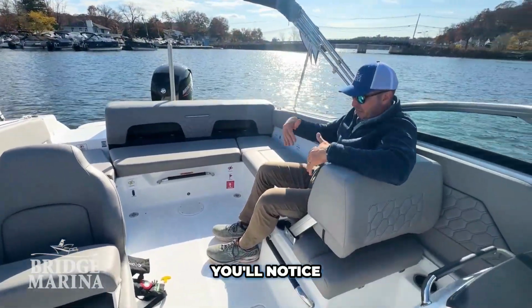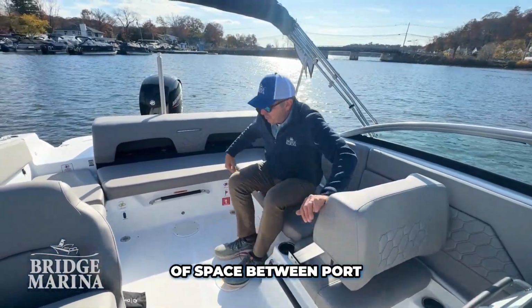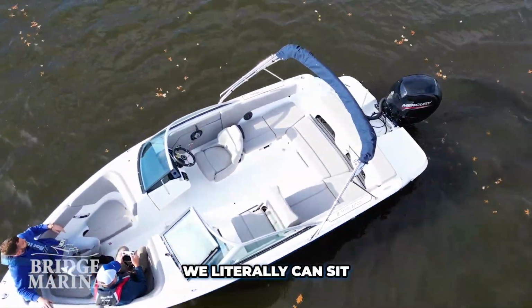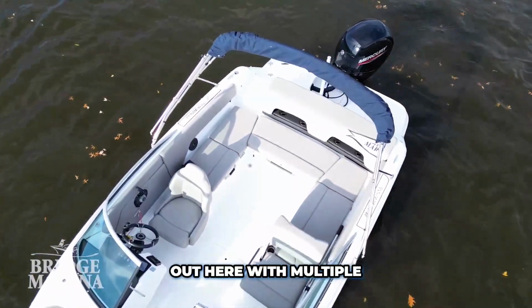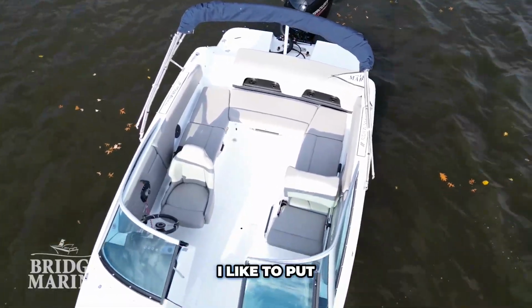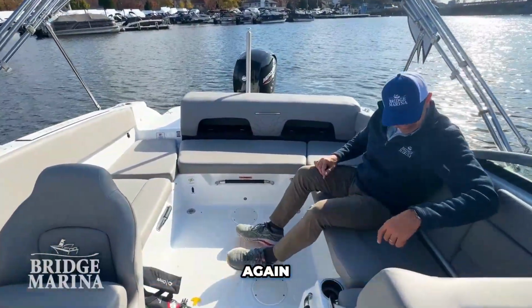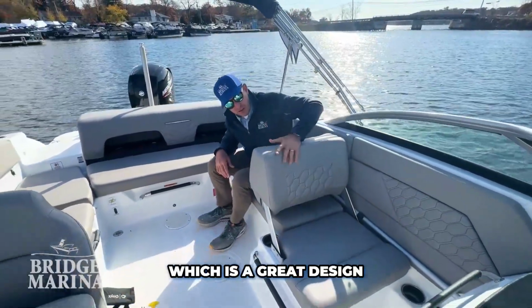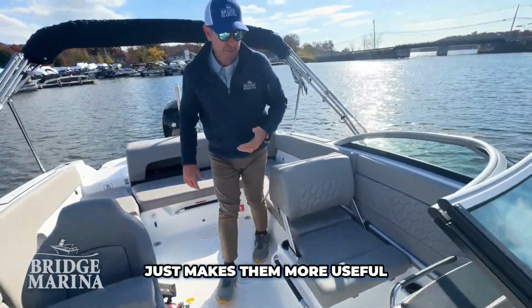It's well designed and a lot of space. One of the things you'll notice, back to the space thing, is there's a lot of space between port and starboard seats so that we literally can sit out here with multiple people. And again, we're not playing footsies. I like to put some grab handles in here. Again, cup holders abound. I like this flip-flop here, which is a great design. I love boats that do this because it just makes them more useful.